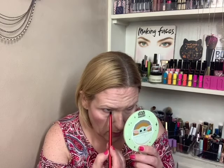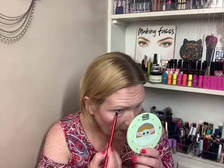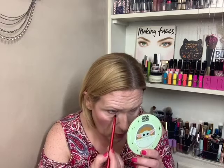I will say though that these palettes, most of them, if not 90% of them, work very well together, and you really can't go wrong. And it's going to be a very quick, effortless look. You know what I mean?